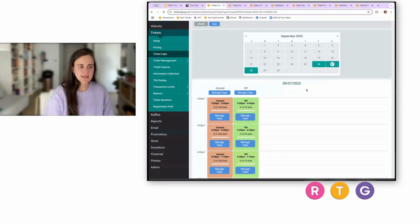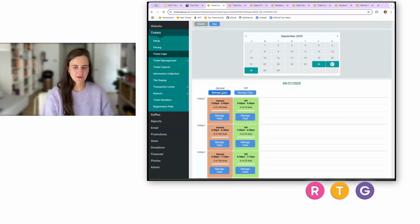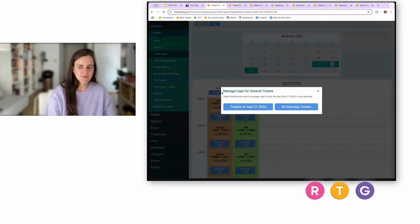And this is really nice because you can make those updates in real time. Like if you're on site at your haunt and you're sold out, and you'll see that this is sold out, like 100 of 100 sold, but you have the capacity to put more people through your attractions, you can make these adjustments in real time. You don't have to reach out to TicketSignup for help. You're able to do that yourself because this is a very flexible, easy to use calendar-based management for caps.